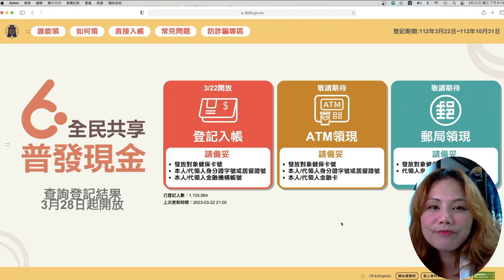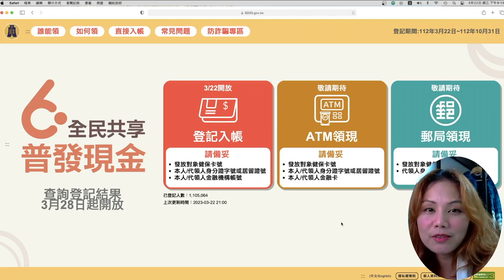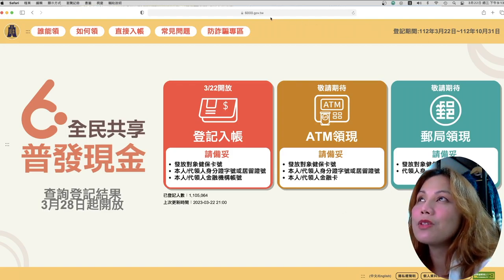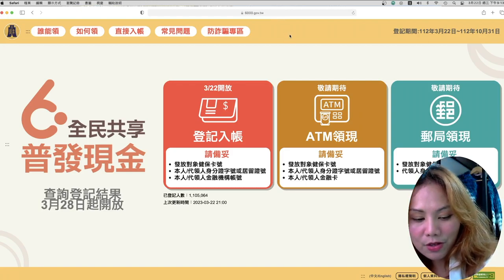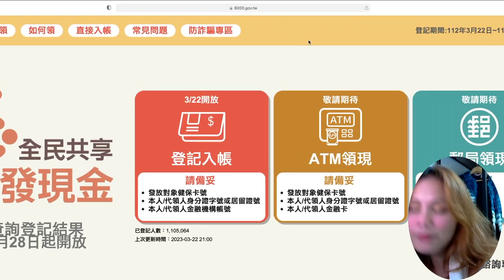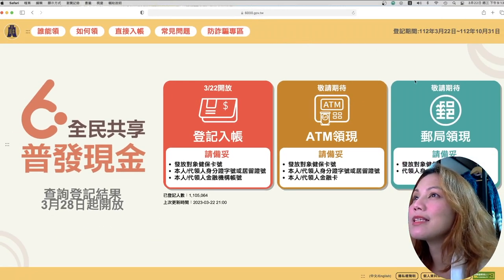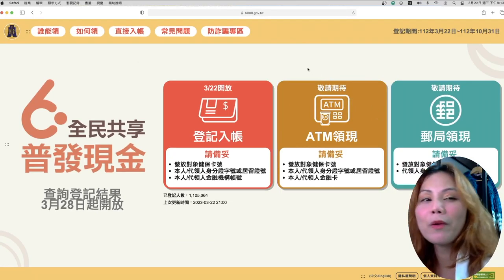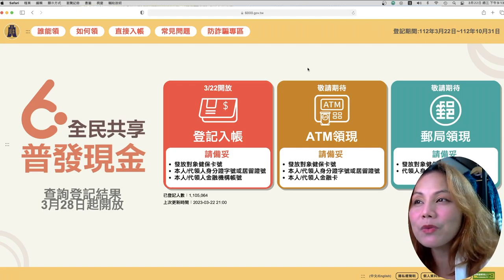Hello, everyone. Now let's start our tutorial for the 6,000 universal cash remittance. Step one, you have to go to your browser right here, type 6000.gov.tw, and voila, you will get this display. So you are on the right web page for the 6000 for everyone.